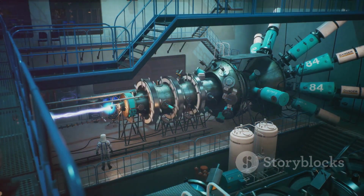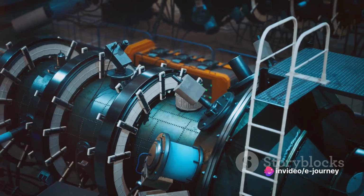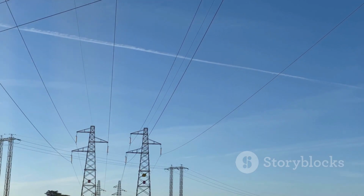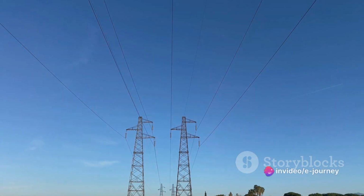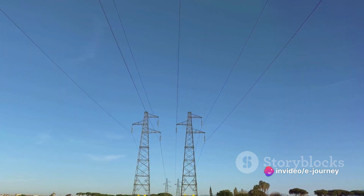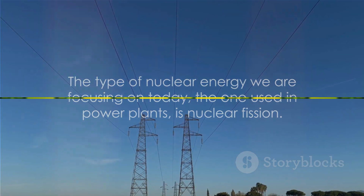The beauty of nuclear fission is that it can be controlled. By carefully managing the number of free neutrons, we can maintain a steady chain reaction, releasing a constant stream of energy. This is the principle behind a nuclear reactor, which harnesses the energy from fission to produce heat, which can then be used to generate electricity. The type of nuclear energy we are focusing on today, the one used in power plants, is nuclear fission. So, let's dive deeper into how this process powers our world.